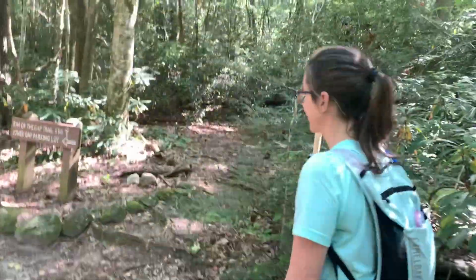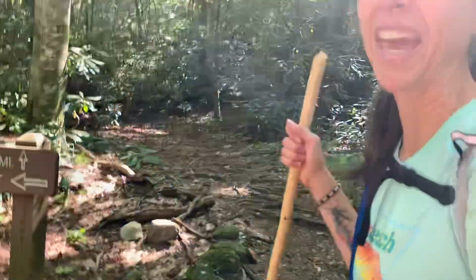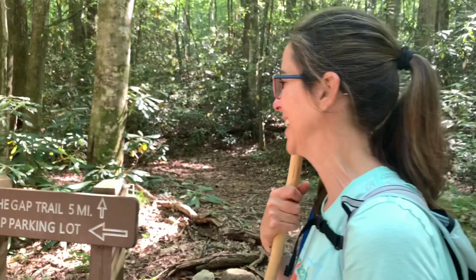This is where we started going up the Jones, or the, yeah, that trail. What's it called? Rim of the Gap. Rim of the Gap. I think I'm out of brain energy. Fried our brains. Oh yeah, really.